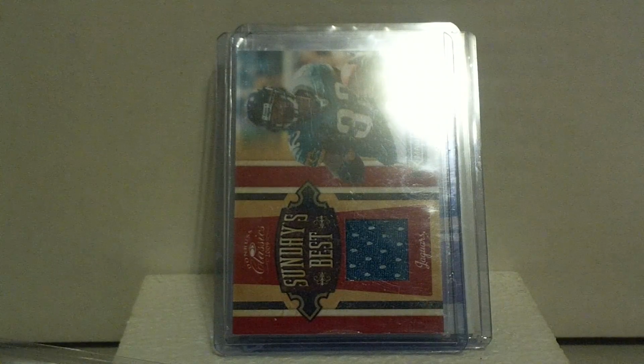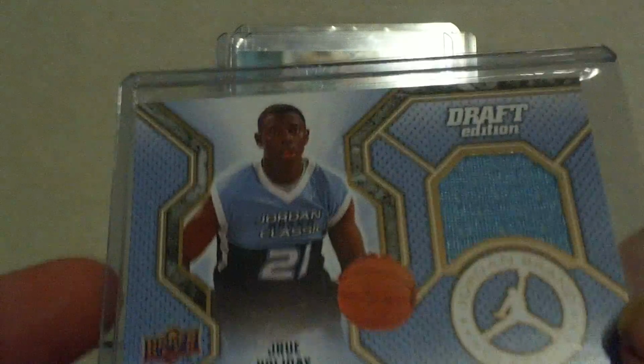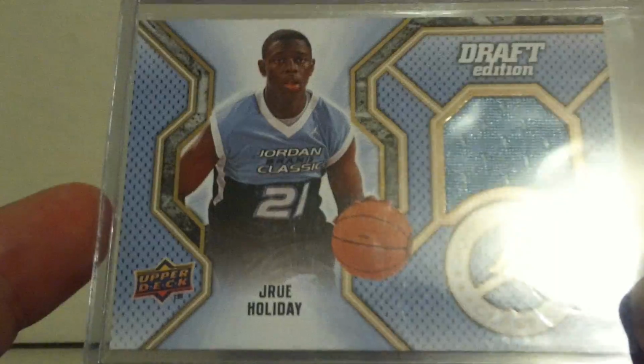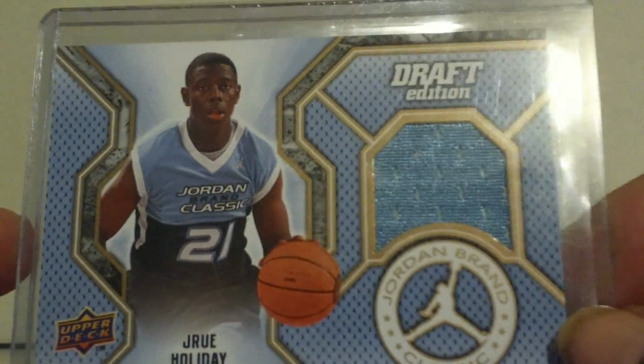you nailed one of these redemption cards. Well, I will include this, because as you can see, it's been redeemed. I will include this with whoever wins the card that I got in return for it. A beautiful Jordan Brand Classic jersey of Drew Holiday. How nice is that? And again, I will include the redemption with it.